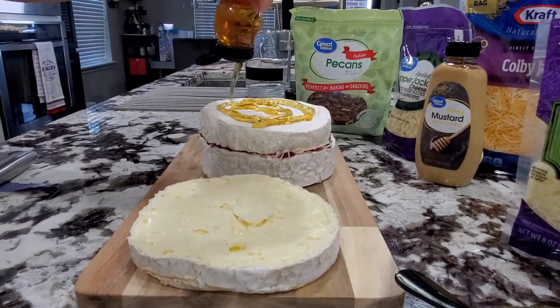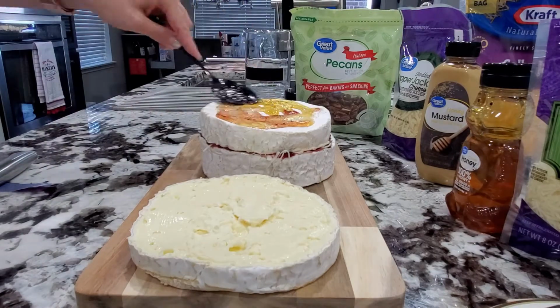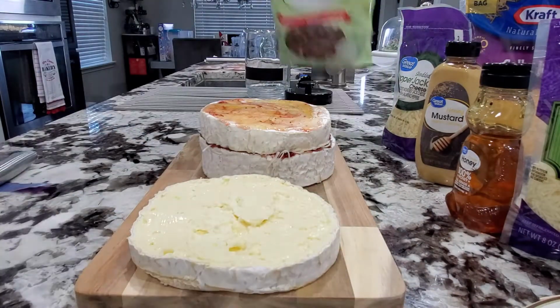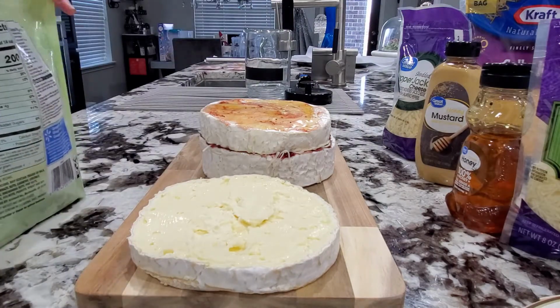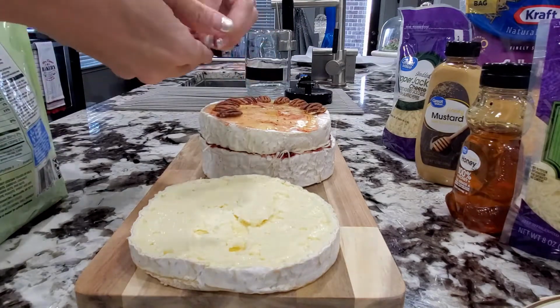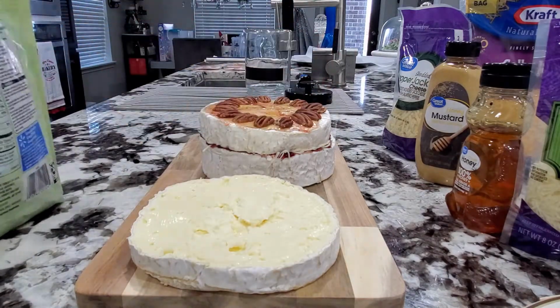And now we're going to drizzle some honey on top and spread it. I just use the same spoon as the raspberry because it's all going to mix together anyway. And now we're going to place pecans on top of that. The recipe calls for dicing them, but I just put them whole. Didn't really bother us.